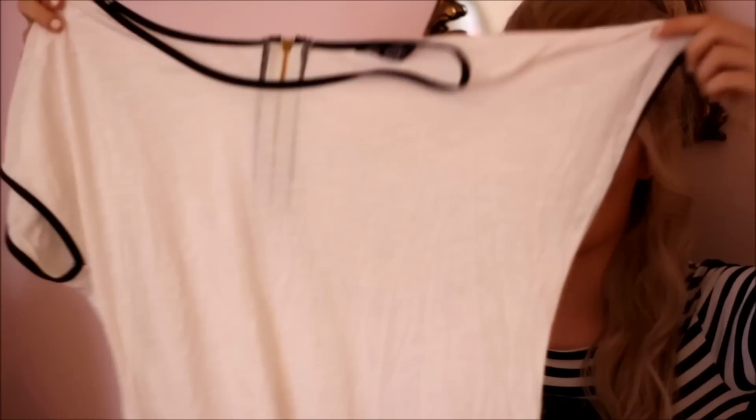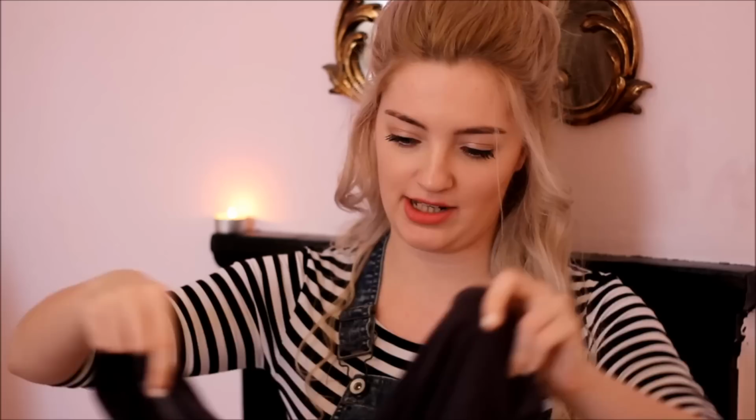From my shop, I got these two t-shirts. They're exactly the same. They're just really basic t-shirts. They're from Select. I've got this white one with black details around the neck, and then I got this top, which is the exact same top, just in a dark grey colour.